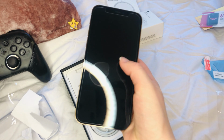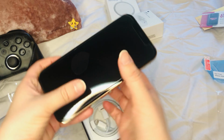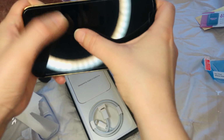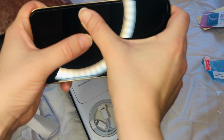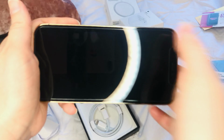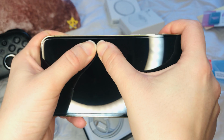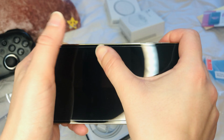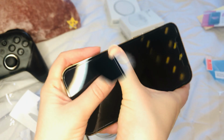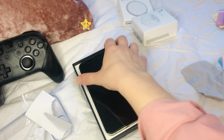Go away. Bubble be gone. Shoo. How do I get rid of the bubble? Guys, how do I get rid of this bubble? Guys, help me. I gotta get it out. Go away, bubble. Disaster. That's okay, I got it. I need to cut my nails. Naughty me. Right, so the bubble is now gone. I managed to get the bubble out.